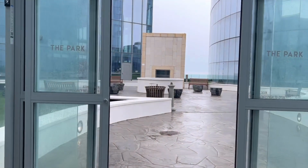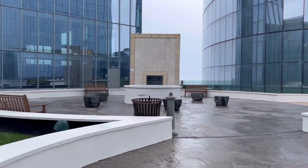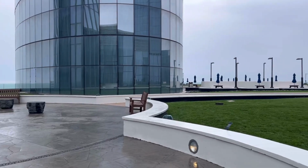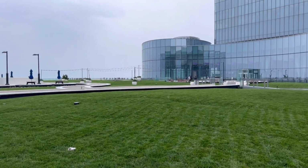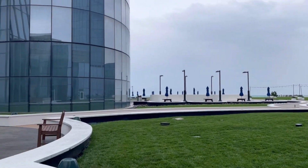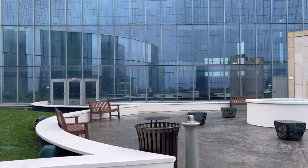I personally feel out of all the hotels and resorts and casinos that I have visited in Atlantic City, which is pretty much most of them, that this is the one that's most laid out for a family and also people that want to walk and relax and chill. There's a lot of great places that you could go.